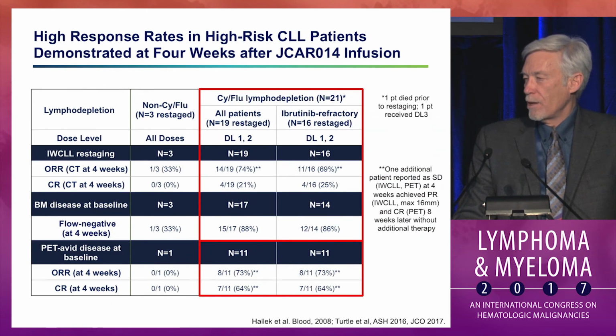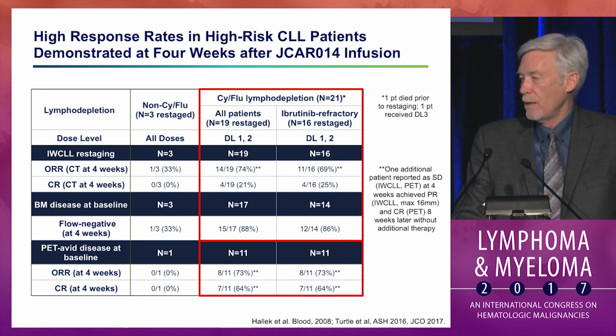I will just summarize all the data here. If you just look at the patients who got Cy/Flu lymphodepletion, 19 of these patients were restaged. These are all ibrutinib refractory patients. You can see the overall response rate was 74%, and the CR rate was relatively low. But this is in large part because of CAT scans. It's very hard to have a 12 centimeter mass go to less than 1.5 centimeters on a CAT scan because of the resolution of scar tissue.